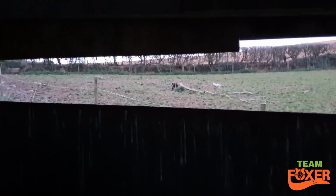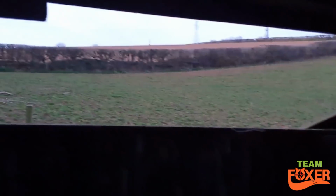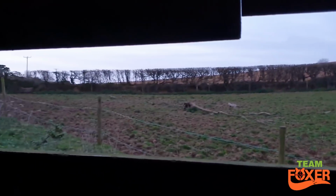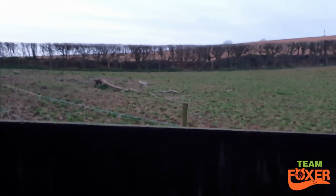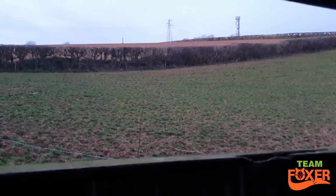This is the gap that I shot a couple of rabbits through last week. I shot one straight after the other, and the other one was a rat up here. But this is actually, you can see here, just below my chin. So this is how I was stood on tippy toes trying to shoot the rabbits that were actually there.